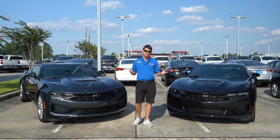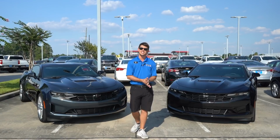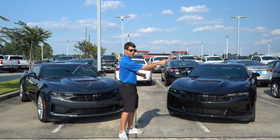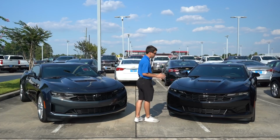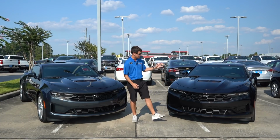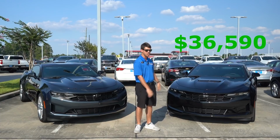Now you might be asking yourself, Riley, why are you so excited to be showing off an LT1 Camaro? Well, my friends, that is because of their price point. This is huge. So to my left, this is going to be our 10-speed automatic LT1 Camaro with not a single other option to it. The price on this bad boy, MSRP with destination, is $36,590. That is the cheapest 10-speed V8 Camaro that has ever existed.